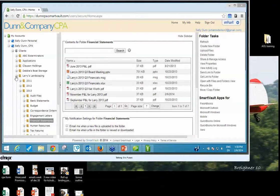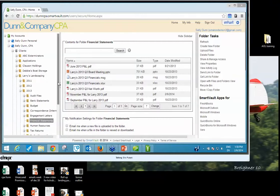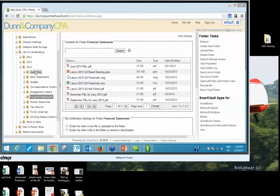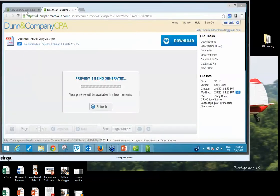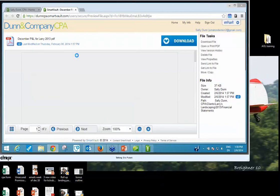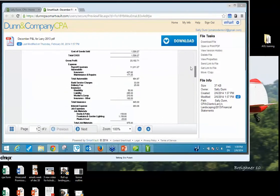She's got a clients folder, and then each client has got their own area in SmartVault. You can see she usually sets it up for each client for each year. We've got audit files, bank statements, engagement letters, financial statements. So let's go take a look at financial statements, and there's that December P&L. So that's the document that we just generated for our client Larry's Landscaping, and it'll pull it up where we can view it right here in the browser.